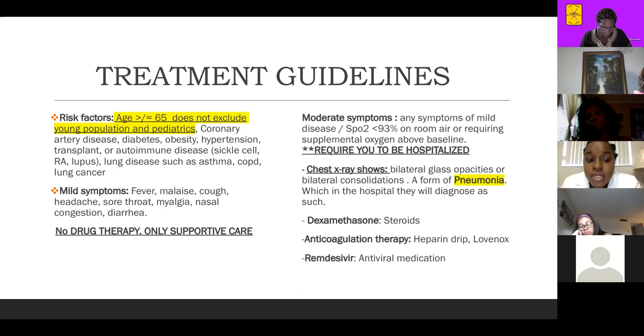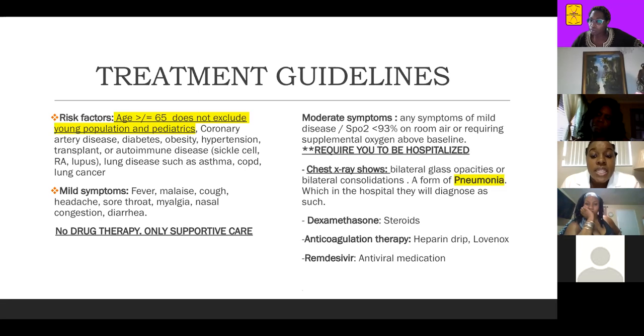So if you just have mild symptoms and the doctor says, okay, just quarantine for 14 days, you go home. However, what requires you to be hospitalized is when your oxygenation falls below 93% on basic room air along with the symptoms that you already displayed, okay? So on the chest x-ray, it will show as bilateral ground glass opacities or bilateral consolidations. It's a form of pneumonia, which at this time they will diagnose you as.